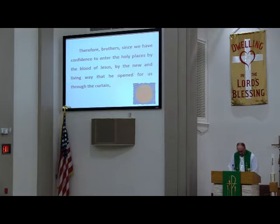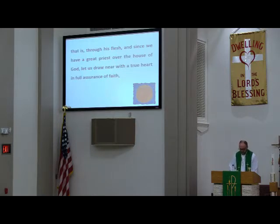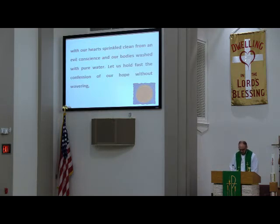living way that he opened for us through the curtain, that is, through his flesh, and since we have a great priest over the house of God, let us draw near with a true heart and full assurance of faith, with our hearts sprinkled clean from an evil conscience and our bodies washed with pure water.